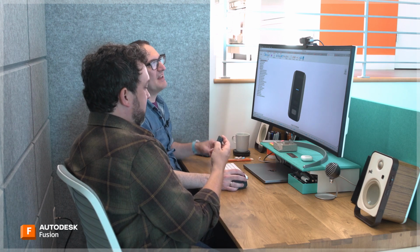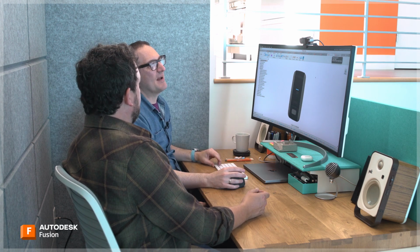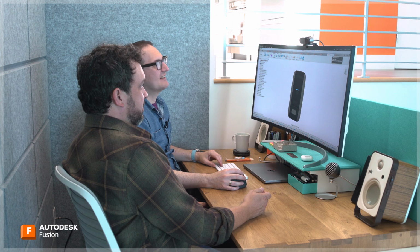Yeah. And then again, creating these collaborative workspaces with the client where they're updating the PCB, and then we're able to integrate that back in. And then work on things in tandem.